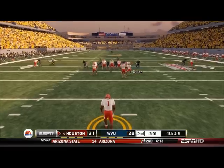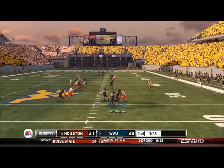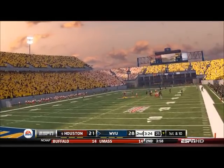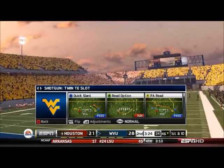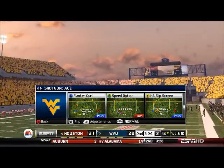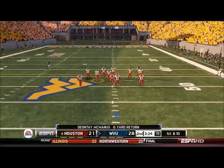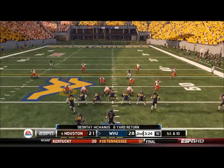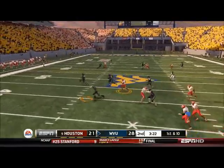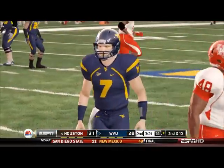Cook is waiting for the snap. Brought down at the 46. They'll go to work at the 46-yard line. West Virginia is up 7. Throws to the tailback, incomplete. The intended receiver on the play. That makes it 2nd and 10.